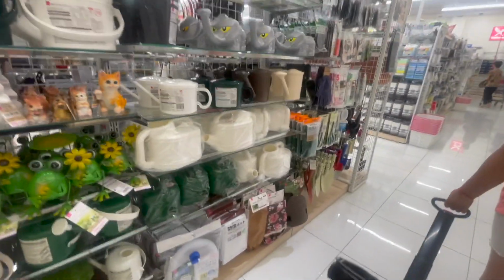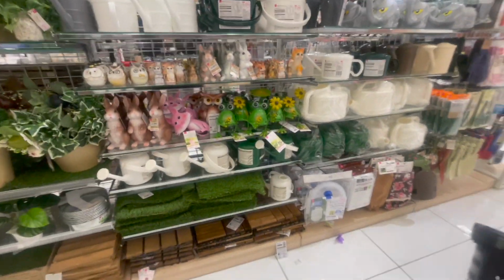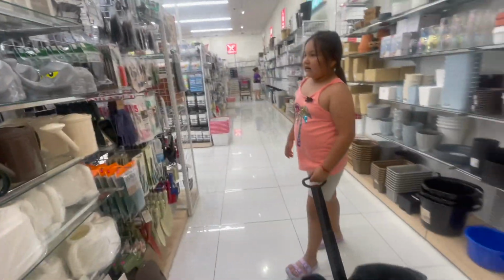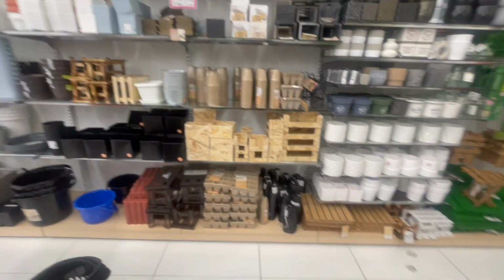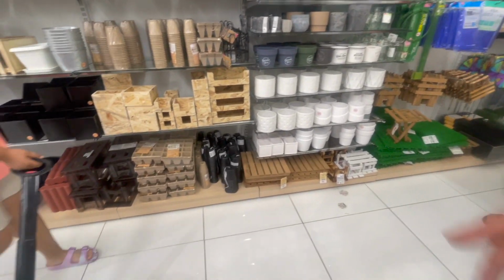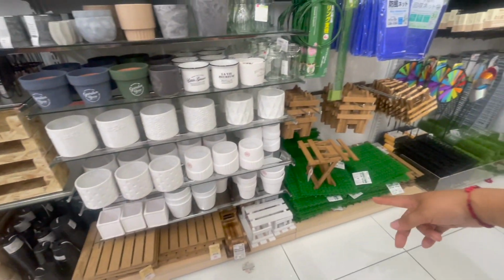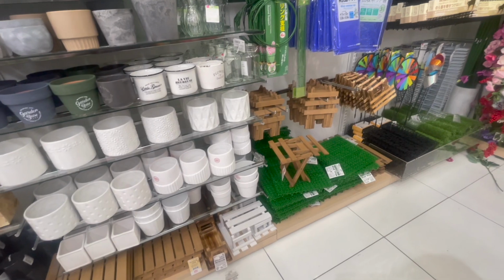How cute. Maybe there's a bird feeder. Oh, yeah. Maybe looking for some bird feeders. Look at the little... Oh, it's something for squirrels. That's for squirrels.